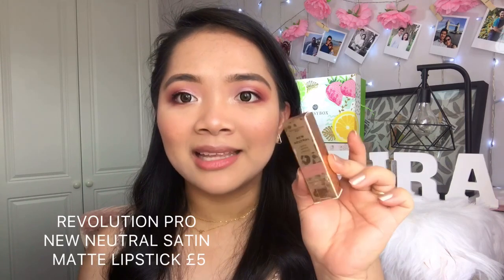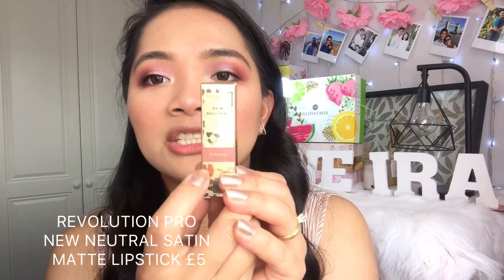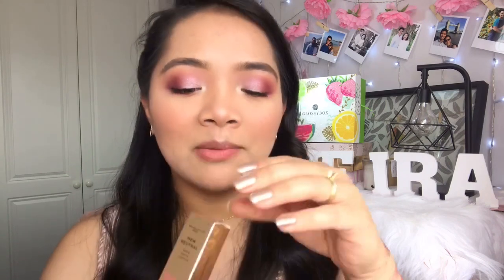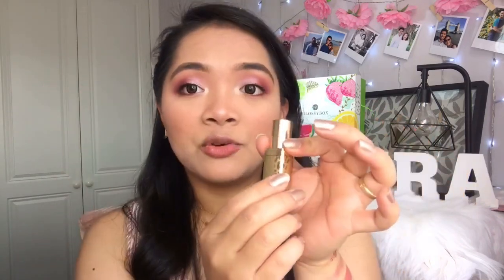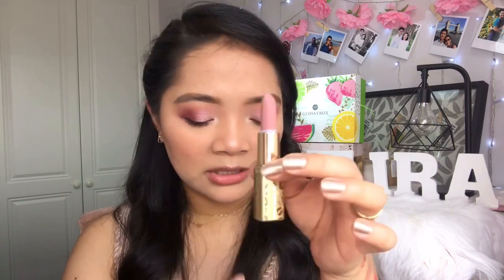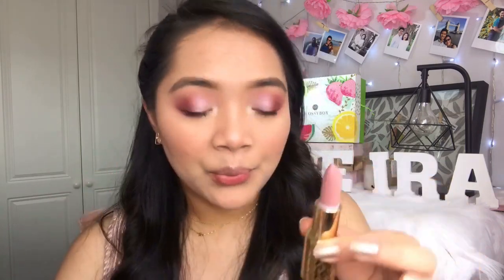And then the last item from this collection is, of course, the Revolution Pro New Neutral Satin Matte Lipstick, and I've got the shade Stripped. So here is how it looks from the packaging. I thought it would be this shade, but the packaging looks like this, still sleek and luxurious. It's quite light. It doesn't feel as high-end as the brow and the eyeshadow palette, but still a good one. So here is how it looks. It's really light. I thought it would be this dark, but we'll see how it goes.